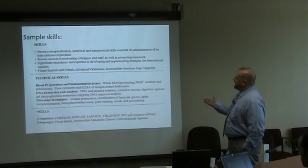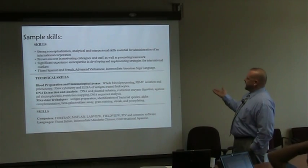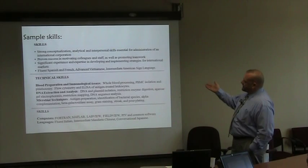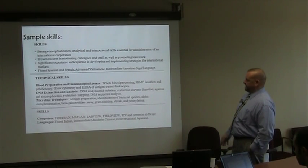So first, we have someone who's talking about analytical and interpersonal skills. Again, they're talking about working in administration of an international corporation. Talking about teamwork skills. Talking about developing and implementing strategies. And then language skills that they have.